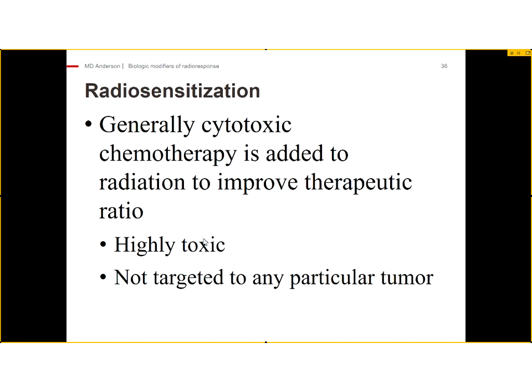But anyway, so we add chemotherapy to radiation to improve the therapeutic ratio. Unfortunately, it's horribly toxic. So it does make the tumor respond better, but the toxicity is far worse. And it's not targeted to any particular tumor alteration. There is one FDA-approved radiation sensitizer, and that's called cetuximab in head and neck cancer.